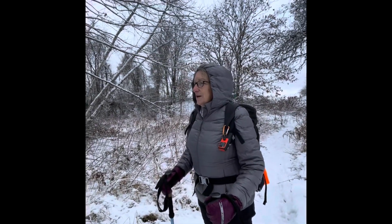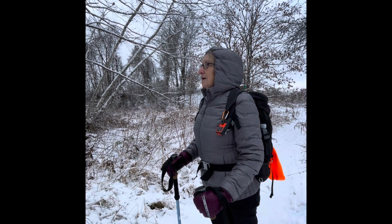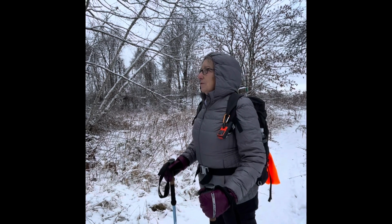All right, so today is Wednesday, December 6th. It's about 9:30 in the morning, 28 degrees. We are heading up to Mount Rowe. It is in the Belknap Range. We've done it before, also in the winter.